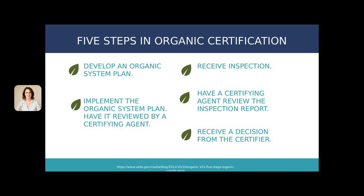For livestock, they include inspection of feed production and purchase records, feed rations, animal living conditions, preventive health management practices such as vaccinations, health records, and the number and condition of animals present on the farm. At a handling or processing facility, the inspector evaluates the receiving, processing, and storage areas used for organic ingredients and finished products. Step 4 is to have a certifying agent review the inspection report.